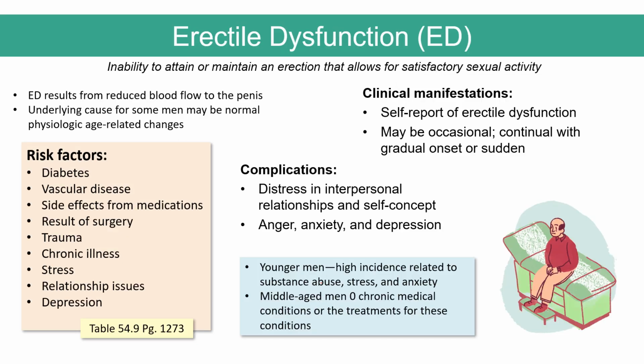Next is erectile dysfunction, or ED. So this is the inability to attain or maintain an erection that allows for satisfactory sexual activity. So satisfactory is subjective, so it's whatever the patient's wanting. So in the US, there are more than 10 million people who have erectile dysfunction, and the incidence increases with age.